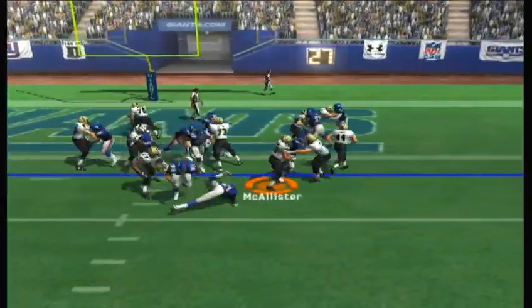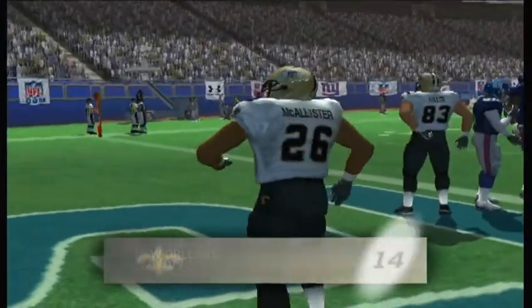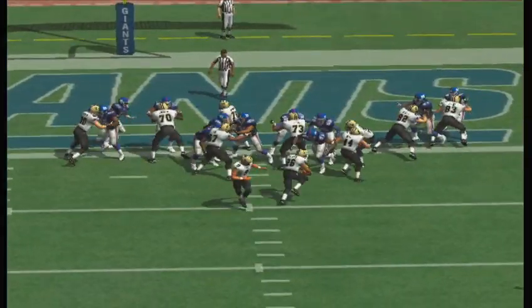Can he get there? Touchdown, Saints. Look at him here. He wasn't going to be stopped on that one. He's a hard runner, and he just shrugs off the defenders, and he gets in for a touchdown.